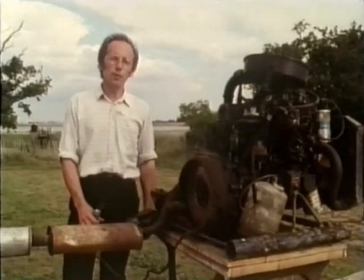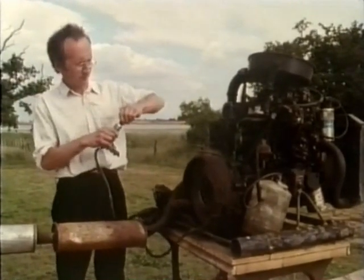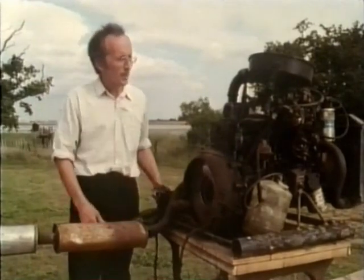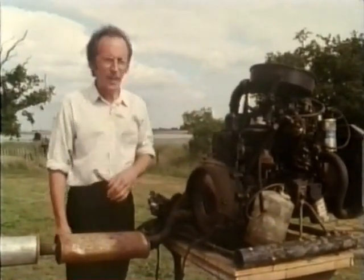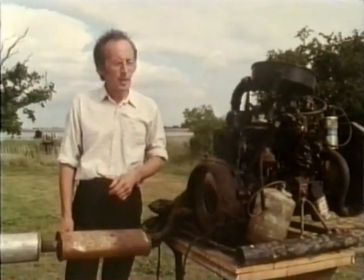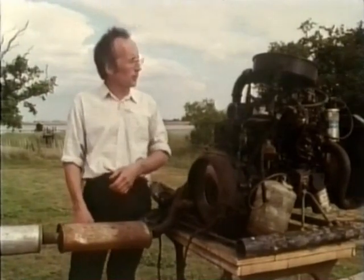The engine's improved enormously since 1900. It starts at a flick of a switch. It's incredibly powerful, and it's really very reliable. But it's still far from perfect. Despite its power, it's really very wasteful.